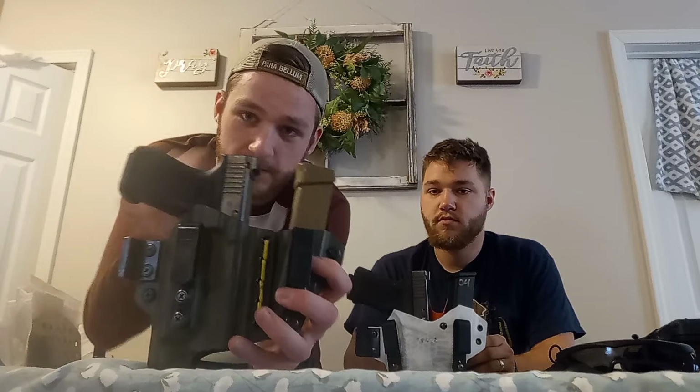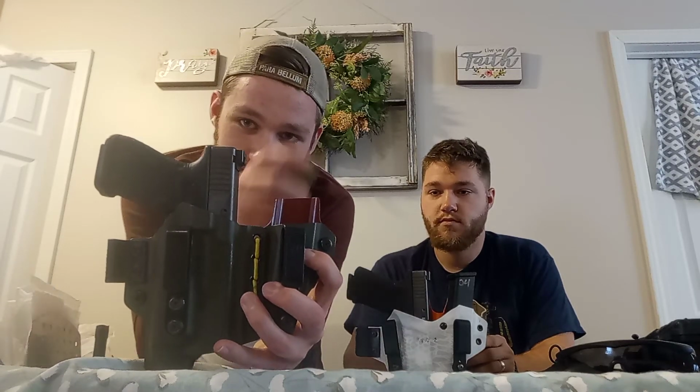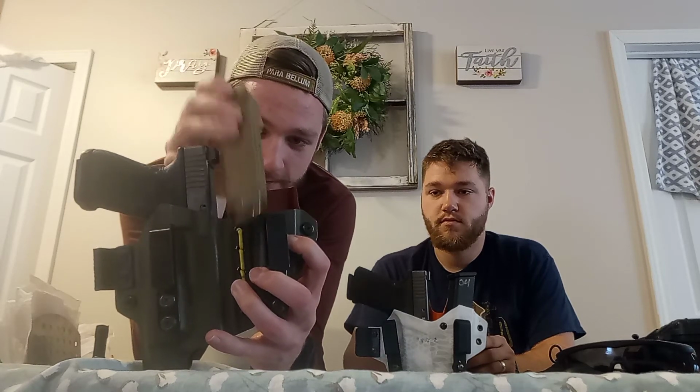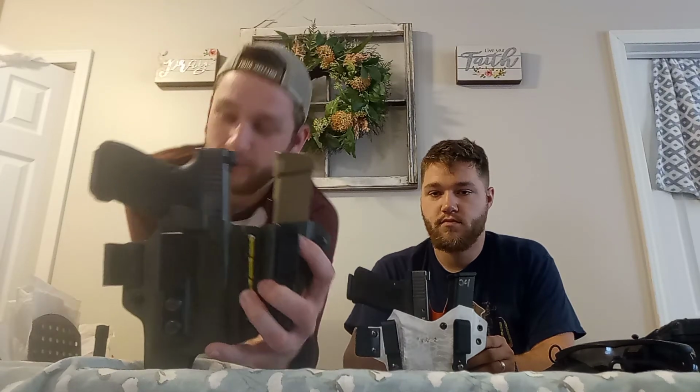This is a T-Rex Arms holster, and that's a Tier 1 holster. Keep in mind, super sick Boba Fett holster. I had that custom done. It was kind of my idea. Had to get the cord myself, yellow cord, but green, red, and yellow. Pretty cool stuff. And this is the one I probably carry the most.